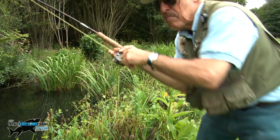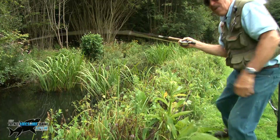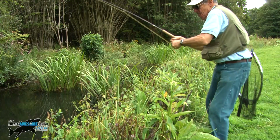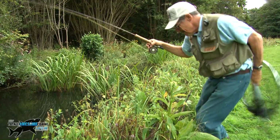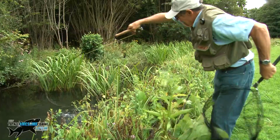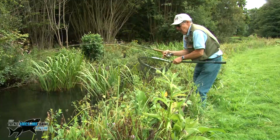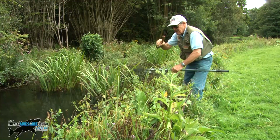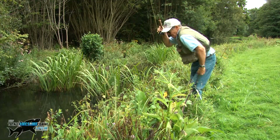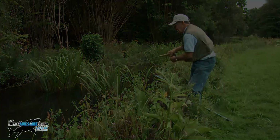He's bringing an entire branch downstream with him, this guy, I think. This is a nice fish. Big rainbow. Oh, don't go down there. Don't go down there. Why do these nets never work when you want them to? It's rusty solid.